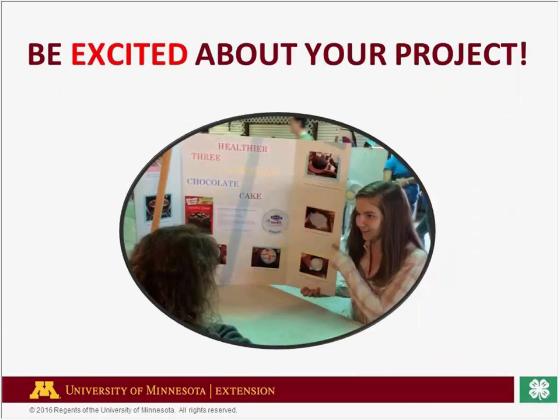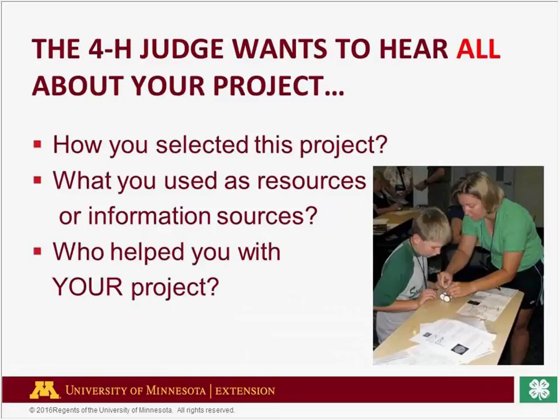Okay, so be excited about your project. Don't be afraid of the judge. Judges really want to learn about your project. So come excited to share what you've learned about your project and show them and tell your story. So the 4-H judges want to hear all about your project. So how you selected your project, what you used as resources or informational sources for gathering information regarding the research and learning more about your project, and then who helped you on your project.